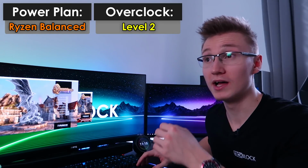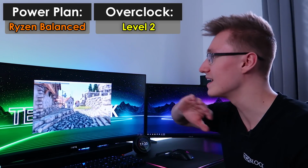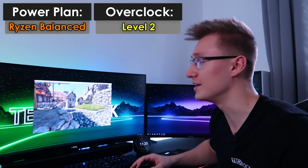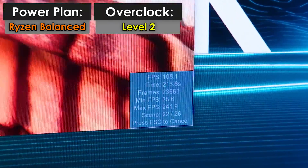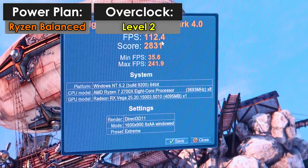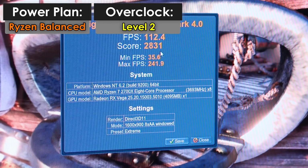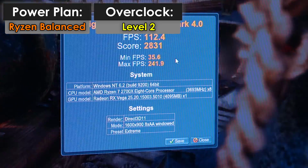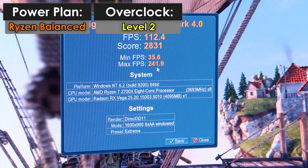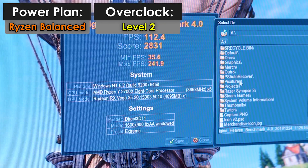Now, because we saw little to no increase at all on Cinebench, I'm also expecting there to be little to no increase on Unigine Heaven as well. Alright, the results are in. 112.4 for the average FPS, a score of 2,831, a minimum FPS of 35.6, and a maximum FPS of 241.9. I think this might just be our new high score for the overclocking series so far.